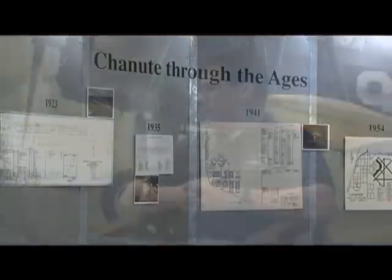And one of our other really popular exhibits is the 99th Pursuit Squadron exhibit, which basically tells the story of the 99th Pursuit Squadron, which was the first of the Tuskegee Airmen, which was actually started here in Rantoul at Chanute.